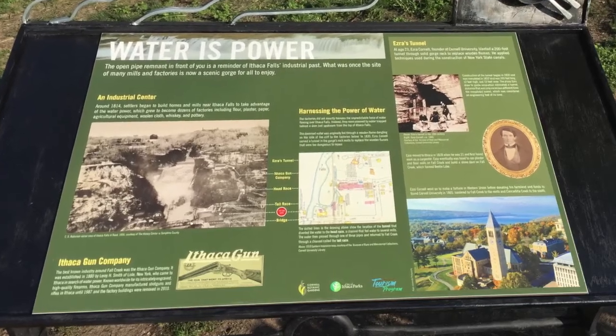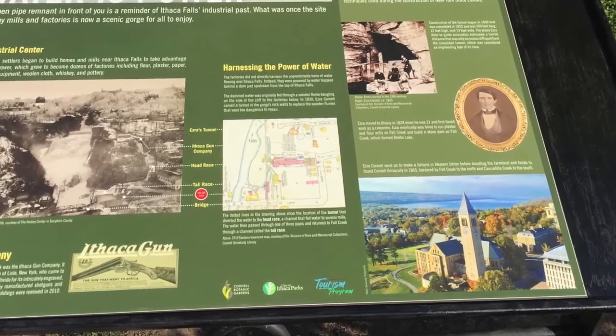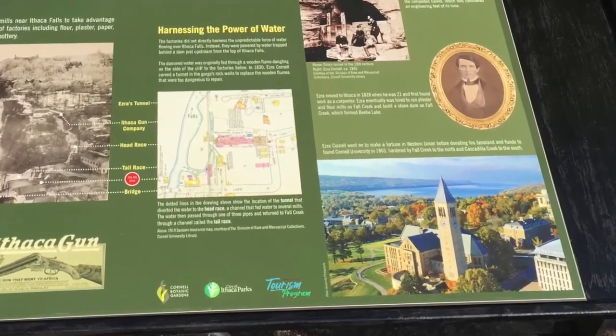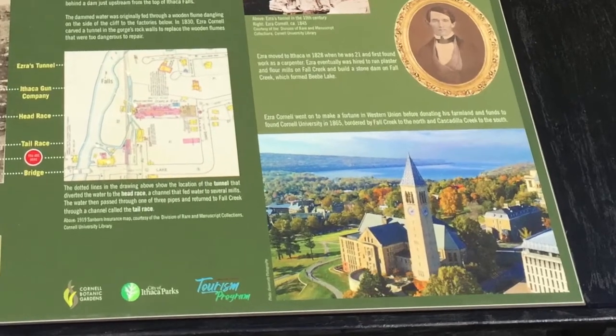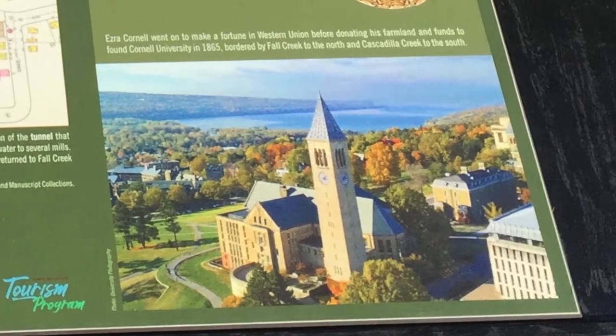I just want to thank everybody who helped do this, because this spot, of all spots, is instructive about how our community came to be what it is. From an infrastructure investment, which we now know as Ezra's Tunnel, that allowed industry to flourish, which allowed people to move here, which allowed wealth to be created. That wealth then turned into a profound vehicle for social change, that being Cornell University. And that cycle, beginning again and again and again, is a story that can be told right here.